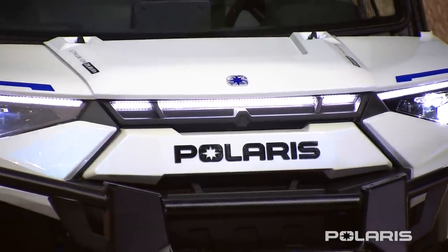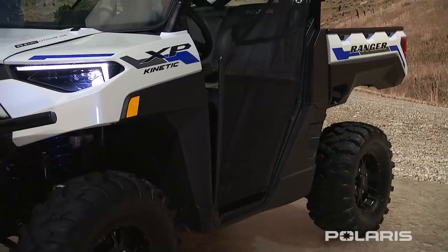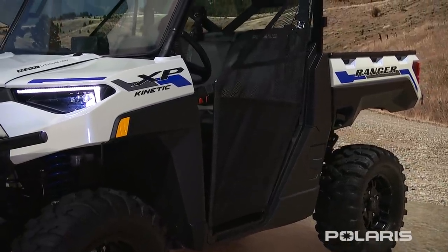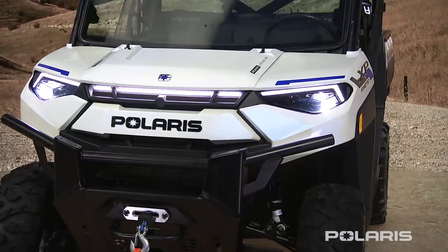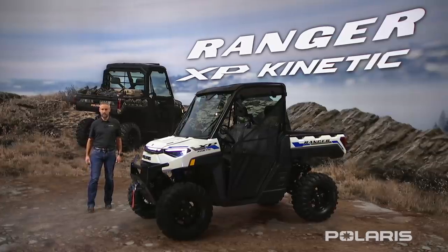There you have it, the all-new Ranger XP Kinetic, the first of its kind, all-electric off-road vehicle designed to deliver uncompromised capability, unrivaled durability, and refined performance. With that, I'm gonna pass it back to Steve to close it out.